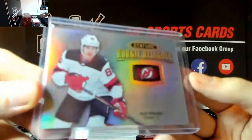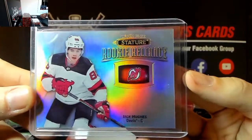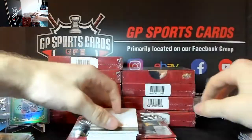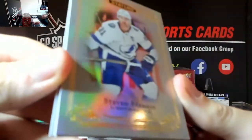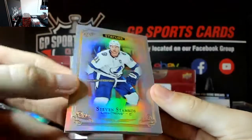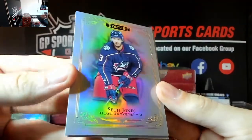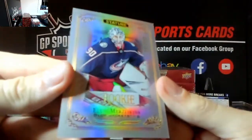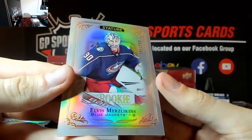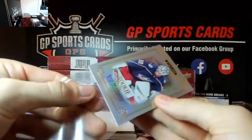Silver rookie. Not numbered, but very nice. Jack Hughes. Next up, we've got Steven Stamkos, base. Seth Jones, base. And nice one here, Elvis Merzlikins out of 399. Elvis Merzlikins spot. Nice one there.